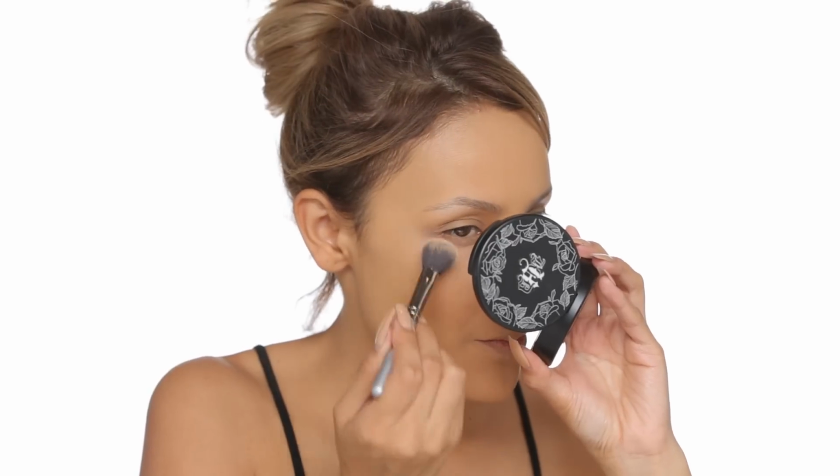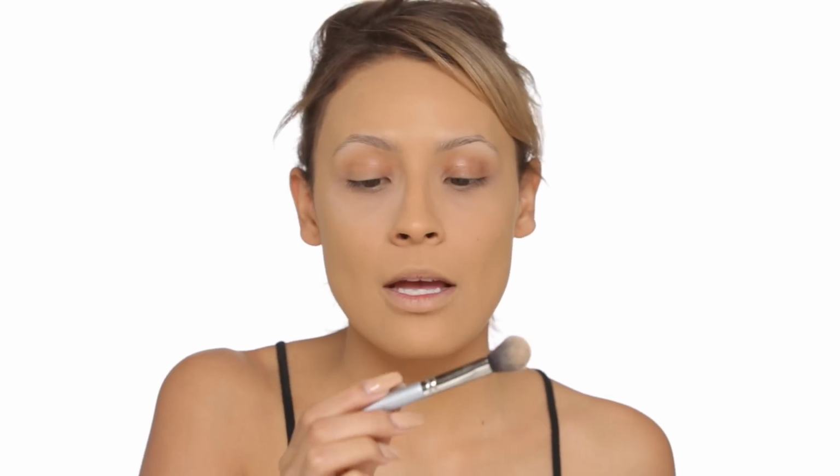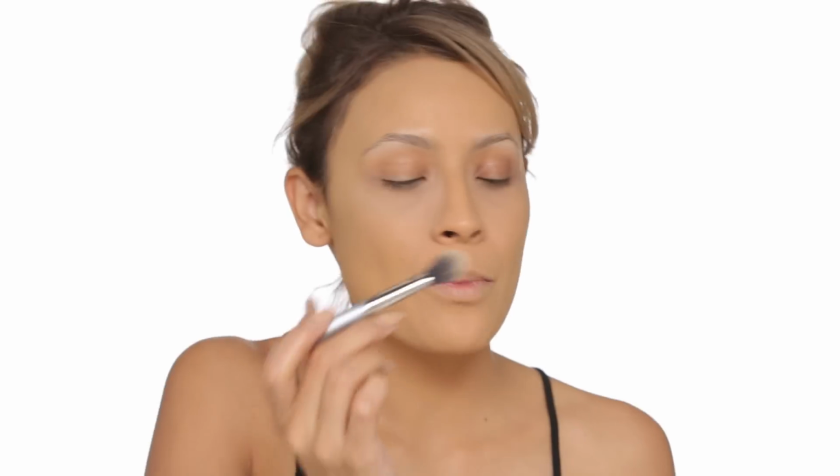I'm gonna use the City Color HD powder. This is just a translucent powder. I'm not going to bake it. I'm just gonna lightly dust it over the concealer, and this is one of my favorite brushes at the moment. It's a Japanese 915.